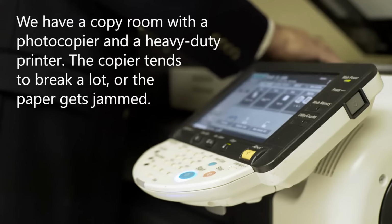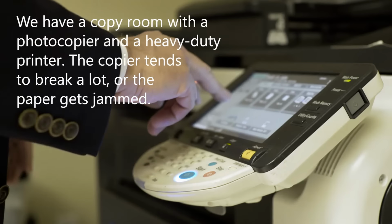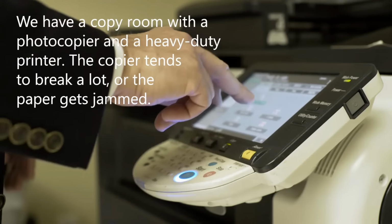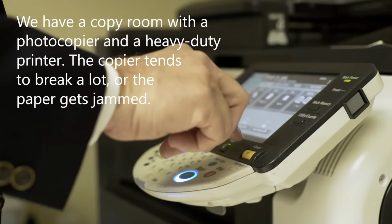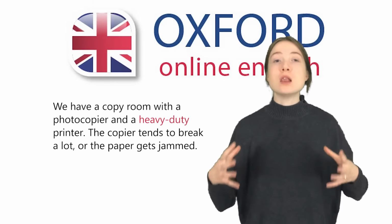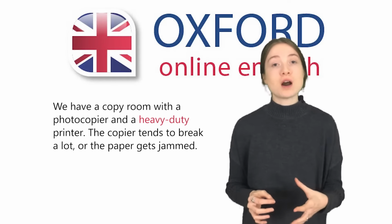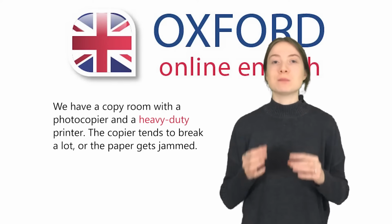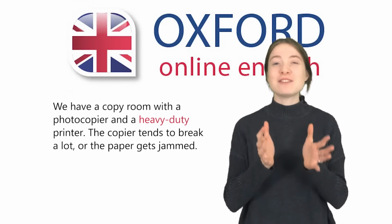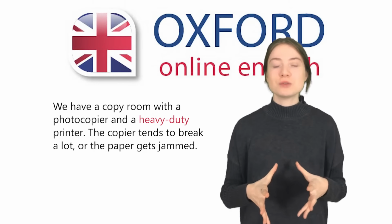We have a copy room with a photocopier and a heavy-duty printer. The copier tends to break a lot or the paper gets jammed. Heavy duty describes something that can do a large amount of work reliably. You can use it for other things too. For example, if you work in construction, you might need heavy duty boots, tough boots that can protect your feet.